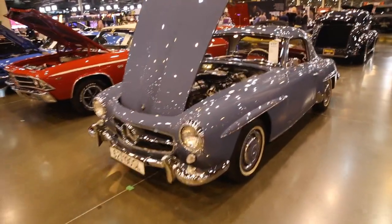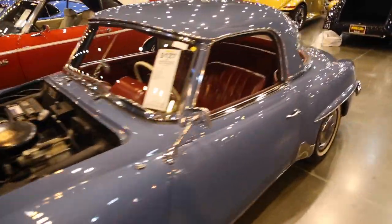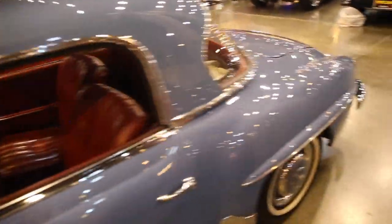We've got this beautiful 190 SL Roadster. This is a nice light baby blue color. The red interior. Very classy, very clean.